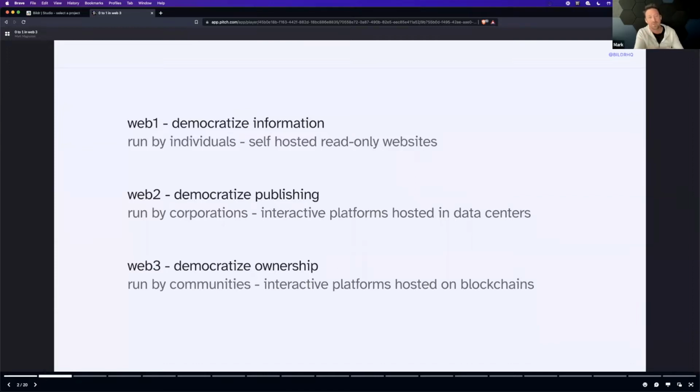In Web 2, basically what happened was corporations came in and realized, wait, there's a huge opportunity here to gain audience and also to monetize in terms of a consumer product. And so that began a process of basically creating these data centers to get to scale. And with that, it created interactive platforms, which now we see as e-commerce and social media and all these different ways of interacting with websites and web apps and apps on your phones. Kind of see it all as the same thing. But in general, this was about democratizing publishing.